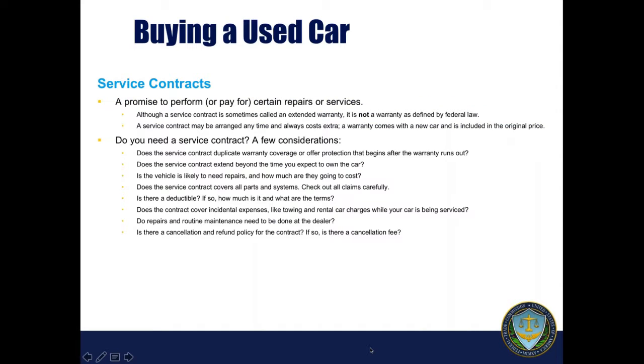Okay, now we're moving on to the next slide, which discusses service contracts. And I want to make a real important clarification in here: a service contract is a promise to perform or pay for certain repairs or services. And although a service contract is sometimes called an extended warranty, it is not a warranty as defined by federal law. A service contract may be arranged anytime and always costs extra, whereas a warranty comes with a new car and is included in the original price. And used cars also may come with some type of warranty coverage included in the sales price. It's the separate and additional cost that distinguishes a service contract from a warranty.